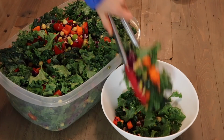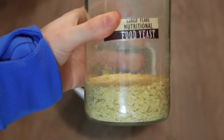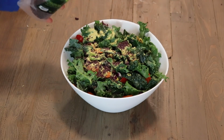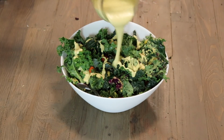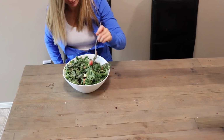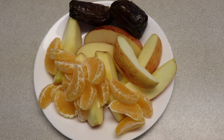So for lunch, I'm having a big bowl of green salad. On my salad, I like to add some nutritional yeast and dulse flakes, which are a great source of iodine if you don't eat a lot of salt. I also had some fruit, so I had some apples, oranges, and dates.